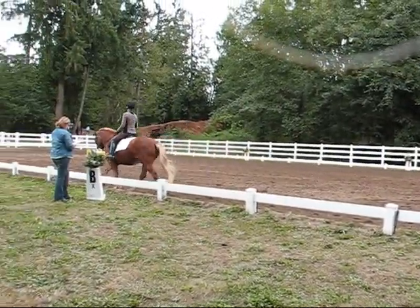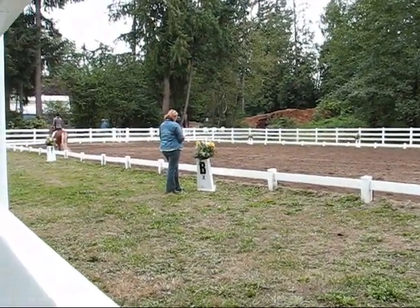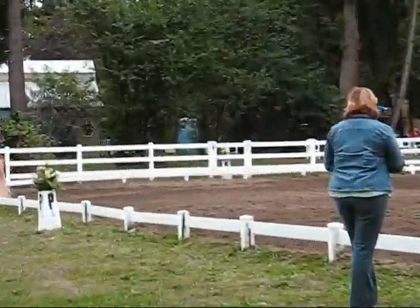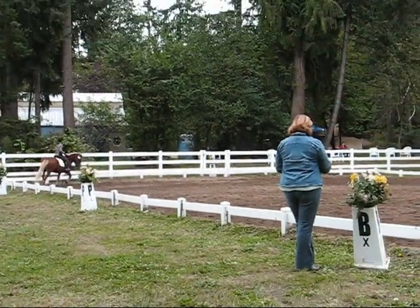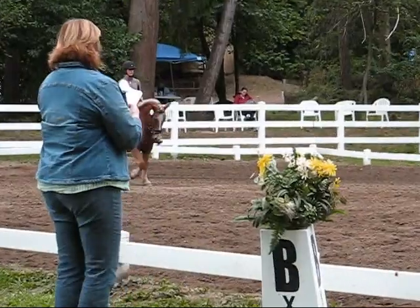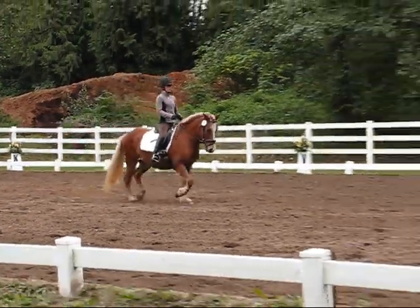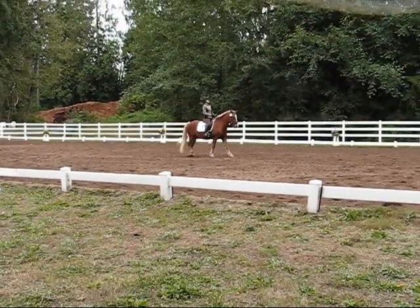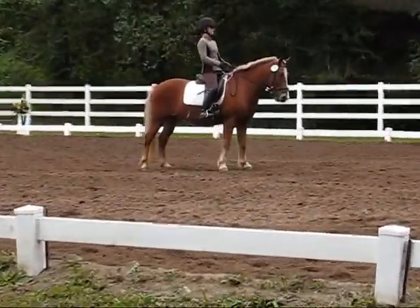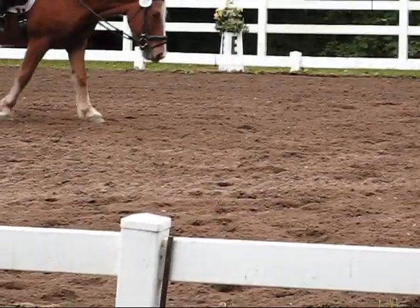At the end of the circle, back to a working trot. You'll notice that's actually a working tolt. Judge scored that a 5 and noticed that there was pacing after the transition. Now the horse is going to come down the center line, halt and salute, or the rider will, looking at quality of the turn, straightness in the center line, quality of the transition. Judge scored this a 6. Notice that the horse was pulled into the halt.